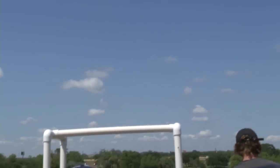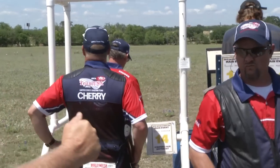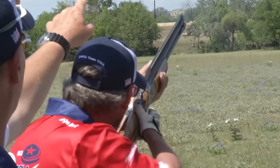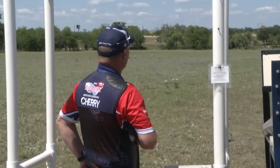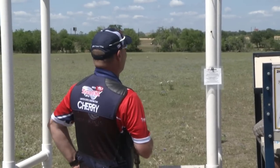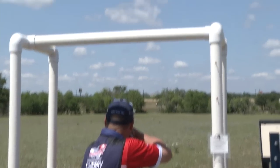Next up is Scotty Robertson. Now, they're obviously shooting more than one pair here. Actually, this station required shooting of four pair. Next up is John Kruger, affectionately called Mr. Sporting Clays. John has been shooting this sport ever since it came into our country. And Wendell Cherry, going into the last day, he had posted a 98 on Saturday, same as Richard Falls, so he's tied, so the pressure's on here.